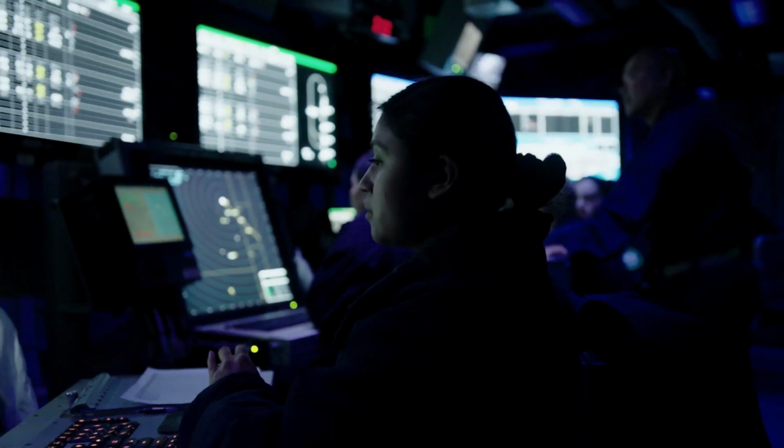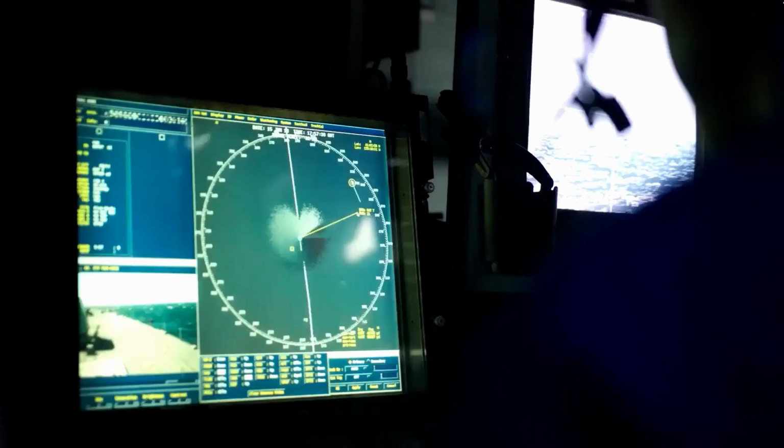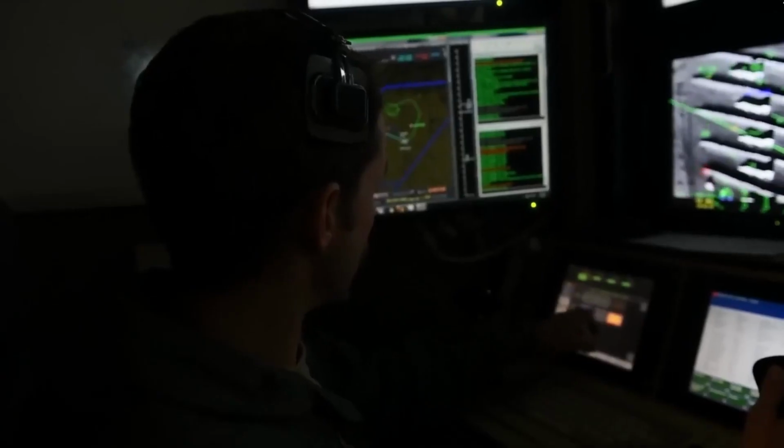that multitask like superheroes, monitoring surrounding ships and aircraft, intercepting and jamming enemy radar signals, targeting foes in the air and missiles, and even catching satellite phones and TV signals.